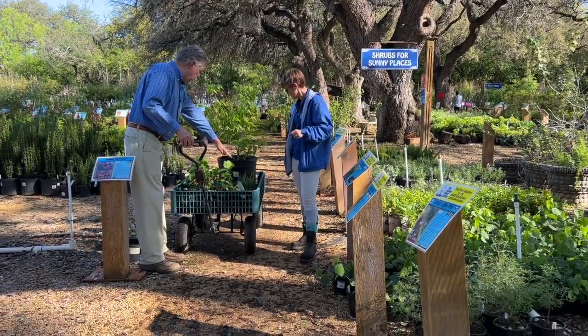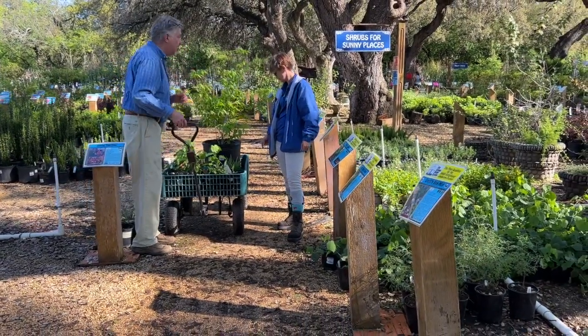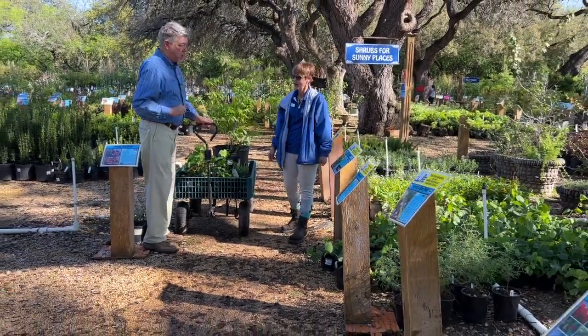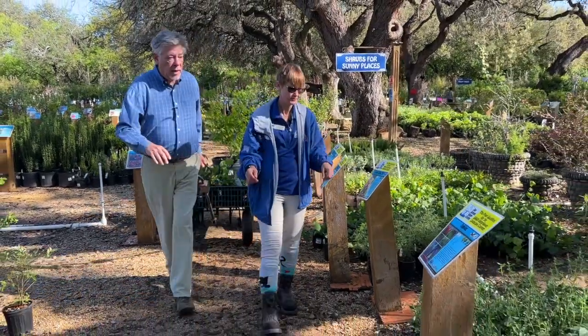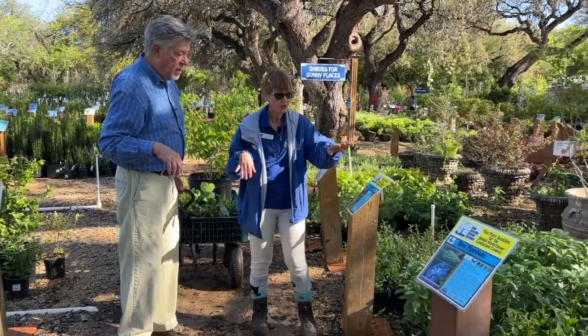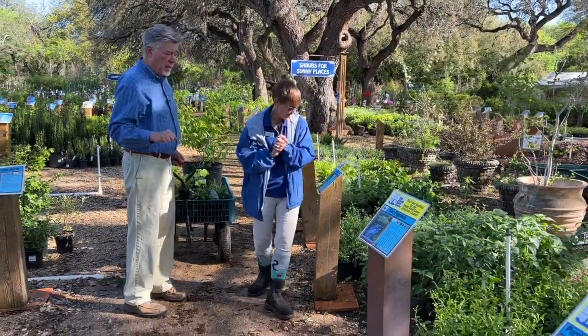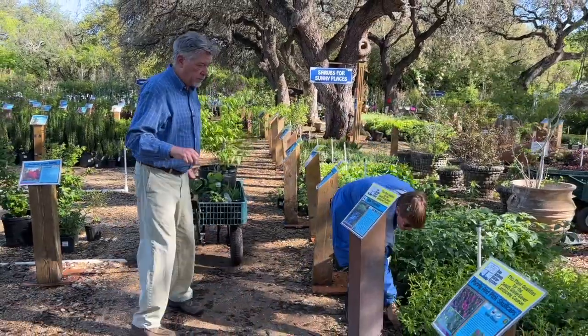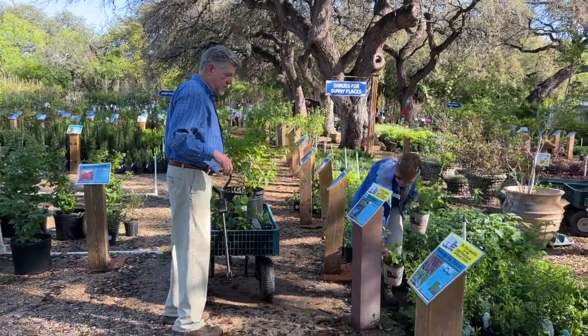Okay, so let's count. 1, 2, 3, 4, 5, 6, 7, 8, 9, 10. All right. I have 5 more. And you had some of the acanthus. Yes, we've got Flamacanthus, and then we also have our blue plumbago. Oh, let's get some of the blue plumbago. Do we want 5 of these? Yes, let's get 5 of those. Let's just go with that.